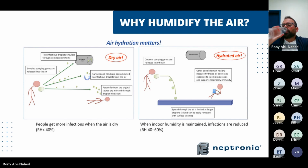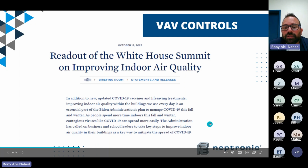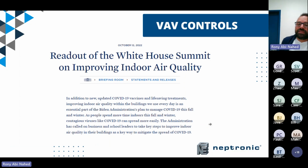So based on these studies, there was a readout from the White House last October in 2022, which highlighted and showcased the importance of indoor air quality. And to make it very short, that's where he said the Biden administration has called on business and school leaders to take key steps to improve indoor air quality in their buildings as a key way to mitigate the spread of COVID-19. So, and I see it now in our industry, a lot of schools are starting to integrate humidification inside of them. So keep that in mind. It's really important to maintain a certain level of humidity.